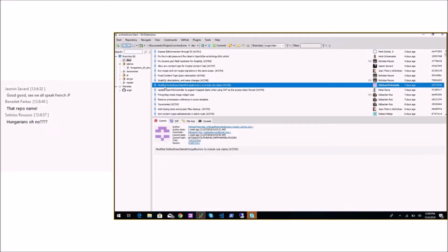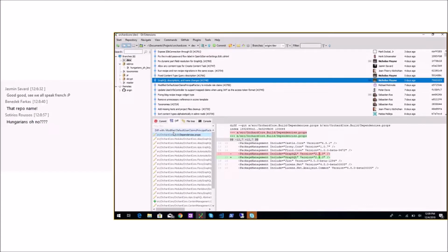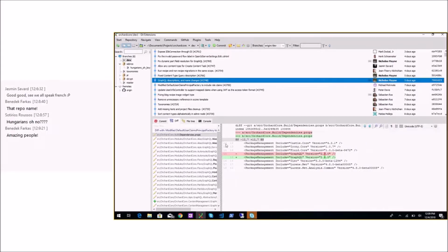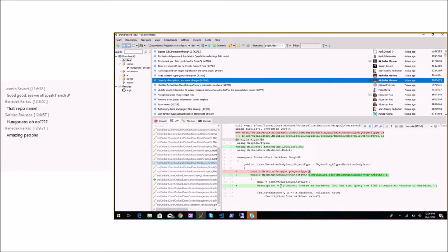Let's see, modify default user claims principal factory to include role claims, it was a bug fix. Then GraphQL descriptions and name changes. So now in GraphQL, the names and descriptions are better. One major change is that when you would filter previously an auto route part, now you will just say auto route to remove the part, and each part can define its own display name. That's a big change, and also the descriptions are translated now, localized, so we will be able to localize the descriptions also on GraphQL.